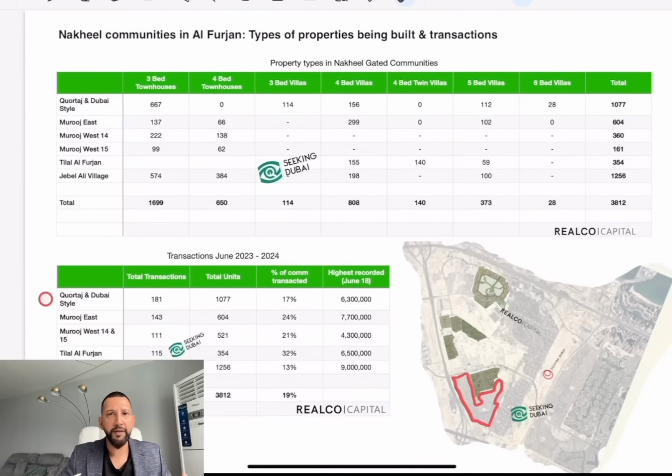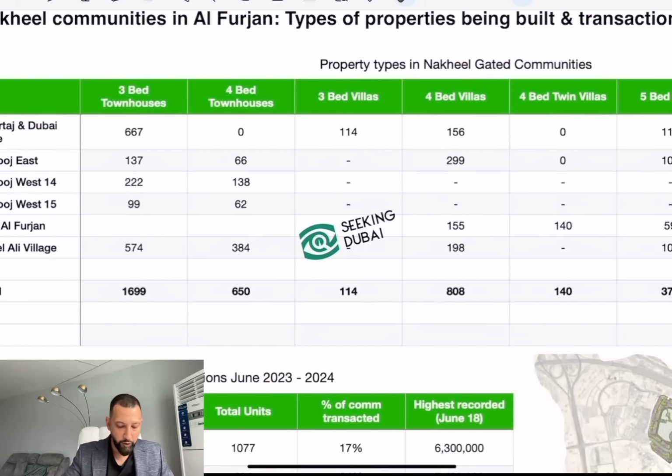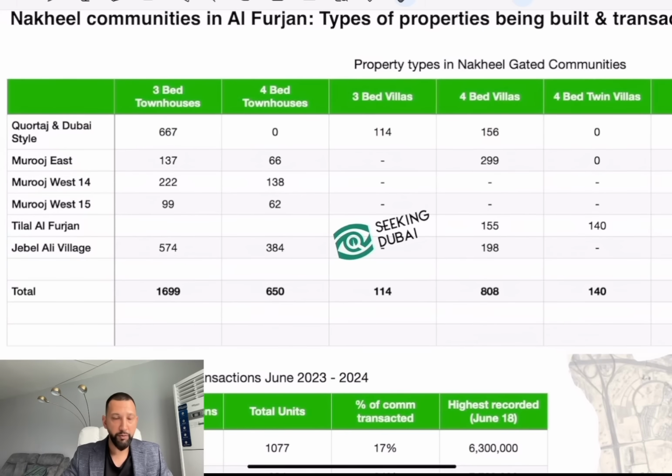And then if you're trying to get some insight into the unique property types that are being built over here, the most prominent properties that are going to come, which are in all of these clusters, is the 3-bedroom townhouse. 4-bedroom townhouses are going to be around 650 once we look at all the projects like Murooj Al Furjan, Tilal Al Furjan, Jebel Ali Village. All of them are going to have 4-bedroom townhouses. There are no 3-bedroom villas being built.